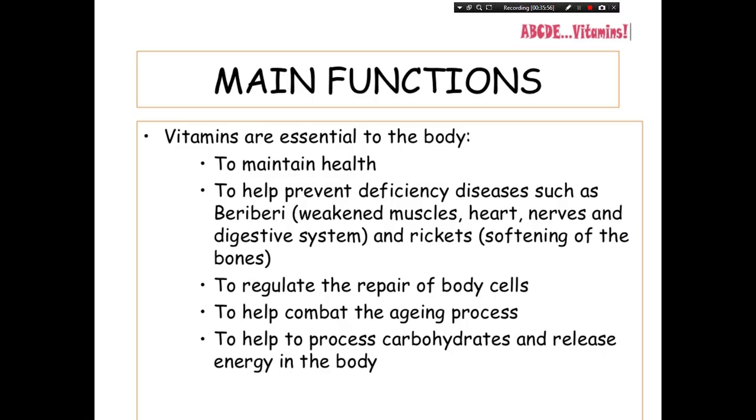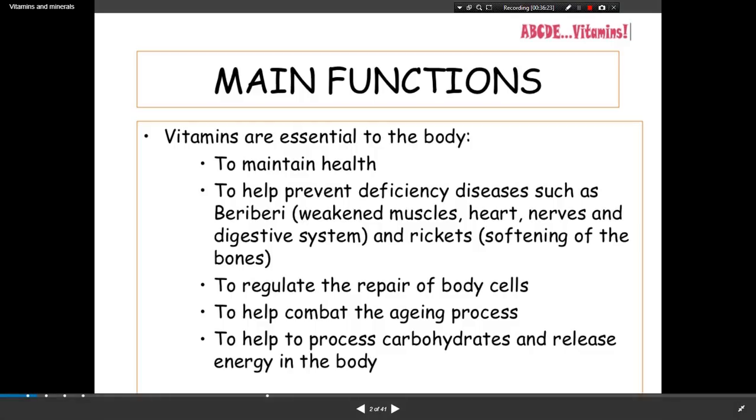Main function: vitamins are essential to the body, maintain health, and help prevent deficiency diseases that weaken muscles, heart, nerves, and the digestive system, and cause softening of the bones. They also regulate the repair of body cells, and help process carbohydrates and release energy in the body.